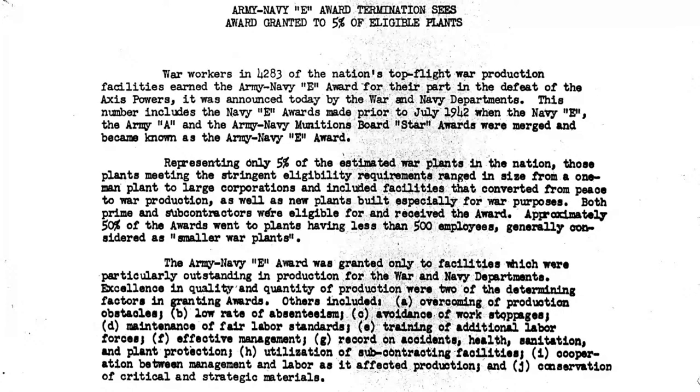And in fact, they were part of that whole enterprise of people that ended up getting the Navy E Award, which, if you're not familiar with the E Award, was a prestigious award given to less than 5% of the shipbuilding operations in the United States.